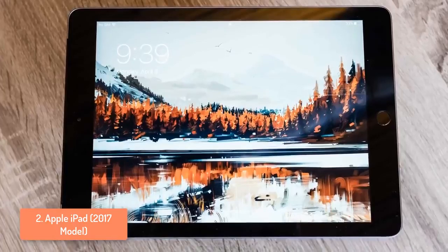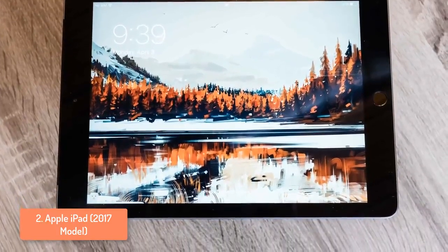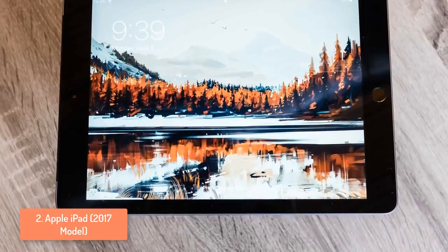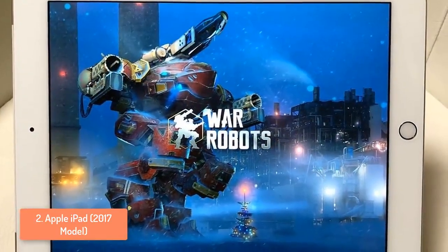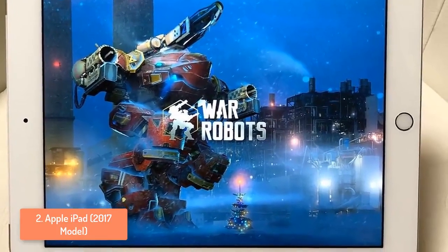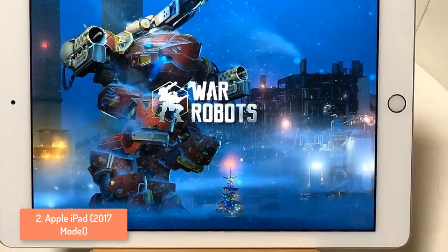The rear camera of this tablet has an 8-megapixel sensor that is capable of capturing images at a native resolution of 3264 by 2448 and 1080p HD videos, while the 1.2-megapixel front-facing FaceTime HD camera can record videos up to 720p and has an f2.2 aperture that lets in more light. This means that your kids can capture photos even in low light conditions, which is really cool.